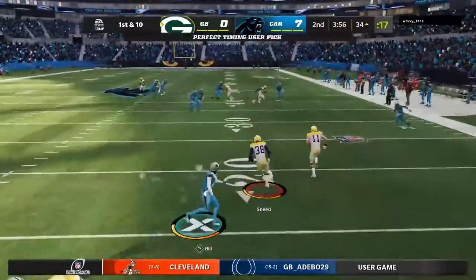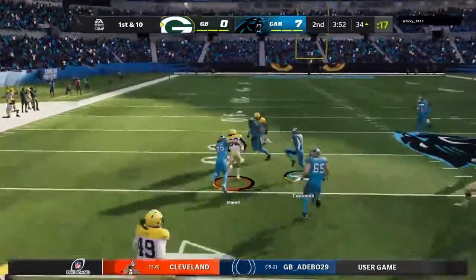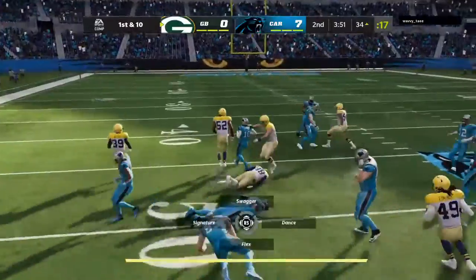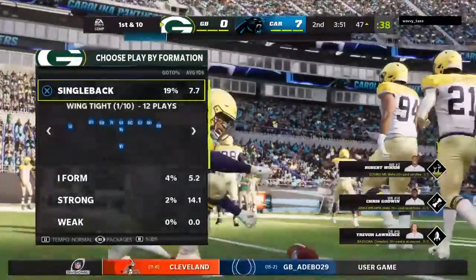That's thrown into a crowd and intercepted. Picked off by L'Jarius Sneed. And he'll get this back across the midfield stripe and down to the 47-yard line.